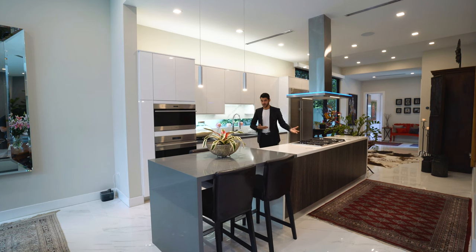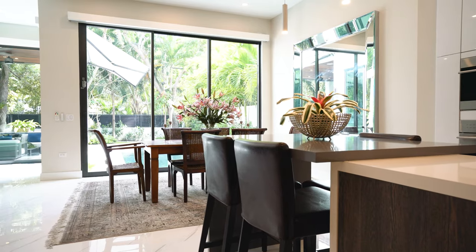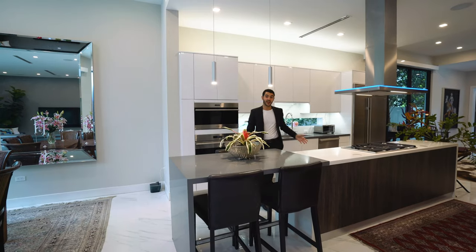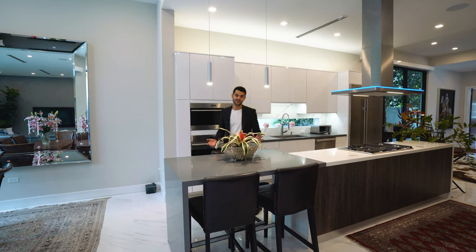You could do those things with this setup. And then you also have a breakfast nook right here, which is neat too. So if someone's cooking eggs in the morning, they could just throw them to you, or they could just hand them to you right here, you know, nice and easy.